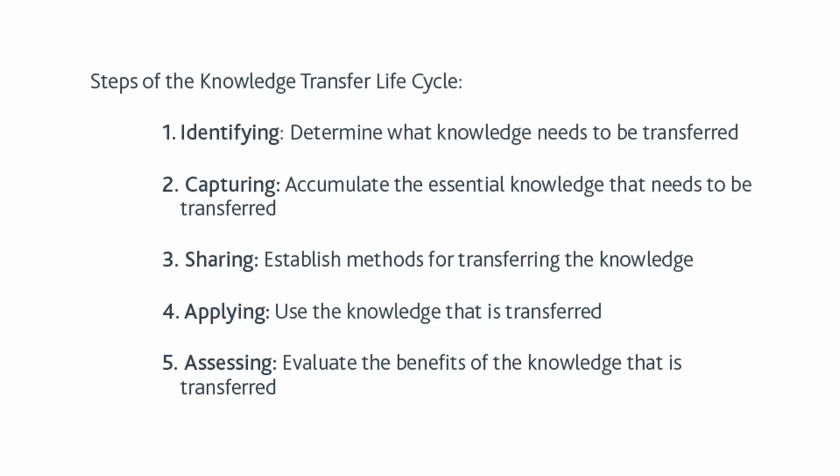So if you have to transfer, let's say, knowledge of a project, you may have to refer to several documents that you have made use of throughout your project, right? So you need to refer to all these documents, all your project documents, and accumulate all the information in one place. That's what you're doing when you're capturing the knowledge, right? So you need to capture all of the information in one place, and this is the information that you need to transfer. Step 3 is sharing.